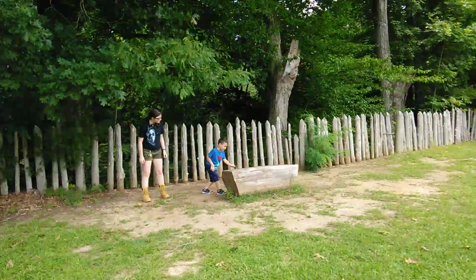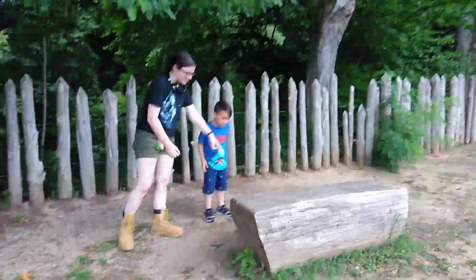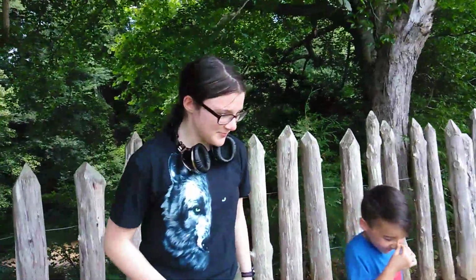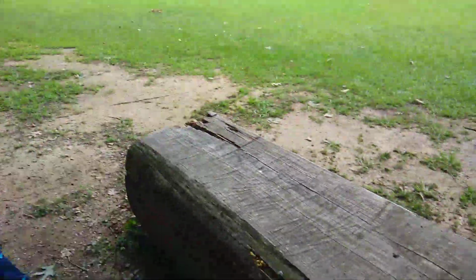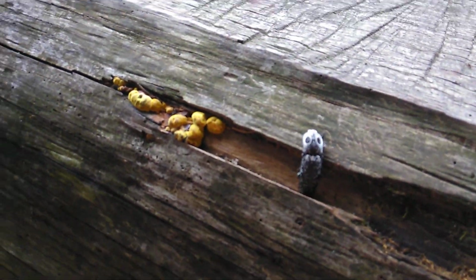What are y'all doing over here? Playing with bugs? There's a really weird bug here. It's got giant eyes on it. Giant eyes? Show me that again. Right here. Giant eyes! Oh no, that's a click bug. That's just a click beetle. Well, it is a bug.